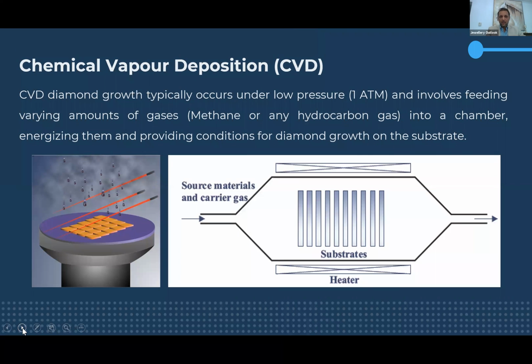CVD is chemical vapor deposition, as I mentioned before. It typically occurs under low pressure, below 1 atmospheric pressure, and involves feeding varying amounts of gases, including methane and hydrocarbon gas, into a chamber, energizing them and providing conditions for diamond growth on the substrate. So what they effectively do is, there is a very thin wafer of a natural diamond, and then you have the chemical vapor deposition happening layer by layer, one after the other. And between 1 and 4 weeks, you will see that wafer becoming a thick sugar cube.